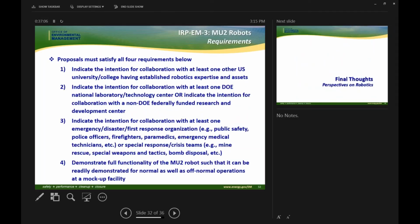Very similar to the other IRPs, collaboration with another university, collaboration with another lab or FFRDC. For this one, there is a slight nuance to this. Actually, it's not slight. It's a major difference.